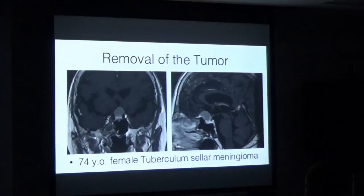And the next case is a tuberculum sellae meningioma case, a relatively small tuberculum sellae meningioma.